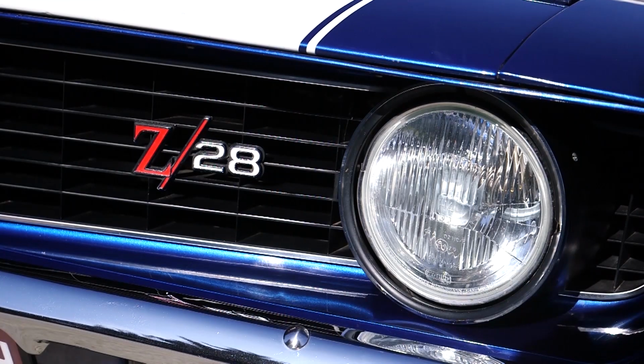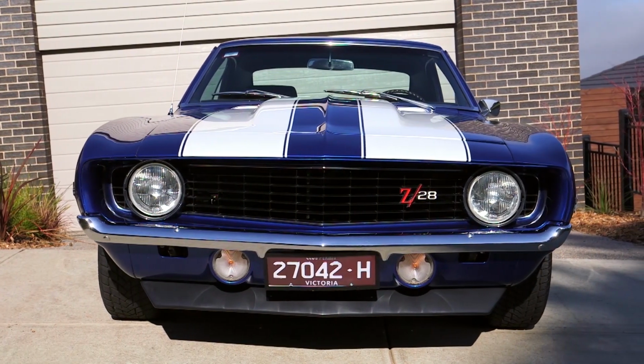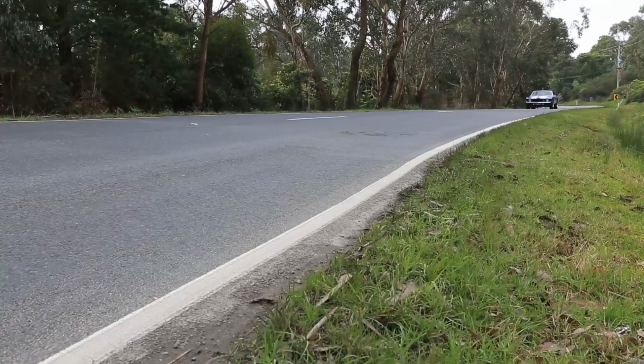Number 3. Tom Everett's 1969 Z28 Camaro. This car really meant business, using a sledgehammer approach with the original 302 small block Chevy replaced with a genuine factory GM Performance LS7 454 big block.